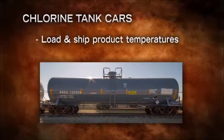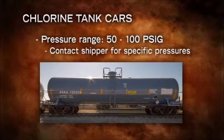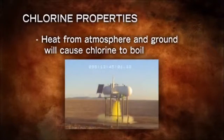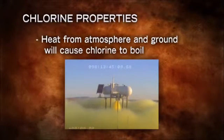Tank cars can be loaded and shipped with chlorine at temperatures as high as 50 degrees Fahrenheit to below 0 degrees Fahrenheit. Pressure on the car can range from 50 pounds to 100 pounds or more, depending on the ambient temperature. Contact the shipper to learn about specific loading and shipping pressures. Chlorine is a gas at atmospheric pressure and temperatures above minus 29 degrees Fahrenheit. So if there's a release from a chlorine container, chances are it will be a gas cloud. Even if liquid chlorine is released from a container, the heat from the atmosphere and the ground will cause the chlorine to boil and turn into a gas almost immediately.